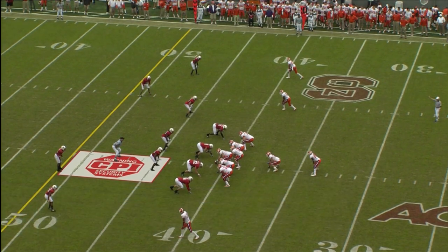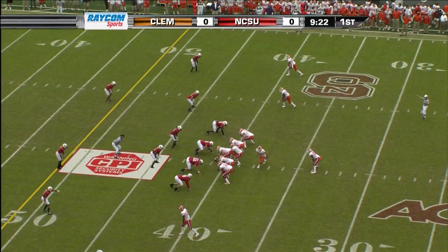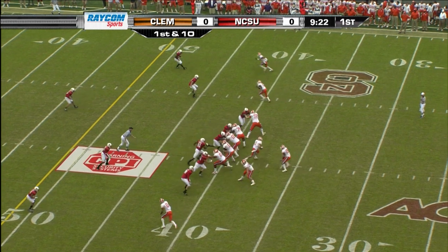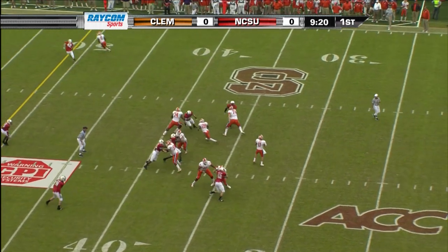Doc, I understand what they're doing, not kicking it to Spiller, but they cannot afford to continue to give Clemson this kind of field position to start drives. I would not mess with Spiller.